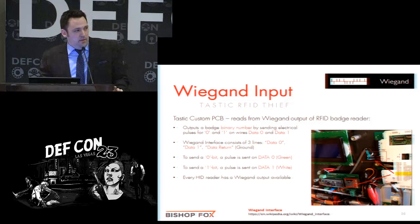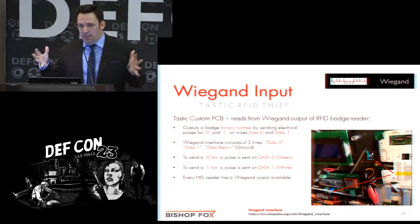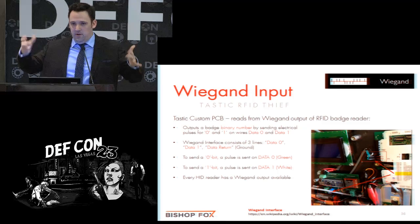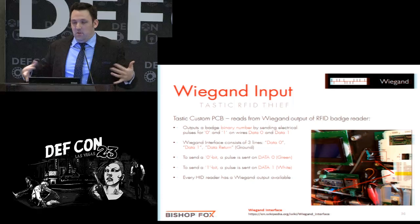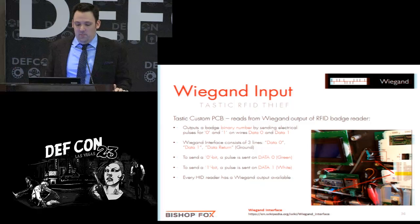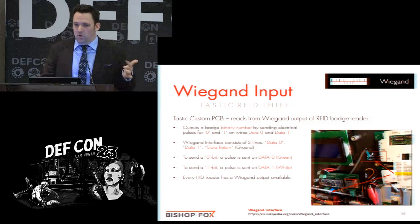And what we're looking at here is what it's tapping into, the main Wiegand output of any reader that reads a badge, for the most part, when it comes to physical security. It takes it, interprets it, and sends it to a controller, like we saw over the internet, all those controllers. It's just data one and data zero, green and white wires for sending ones and zeros for the badge value, and that's just what we're tapping into.